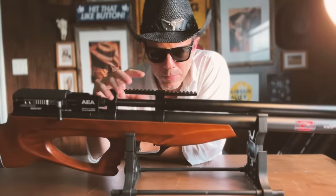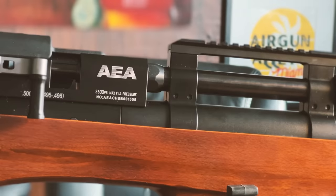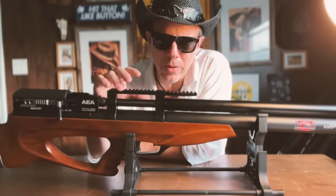Let me tell you a little bit about this rifle. This is an AEA Challenger Bullpup with a max power valve.